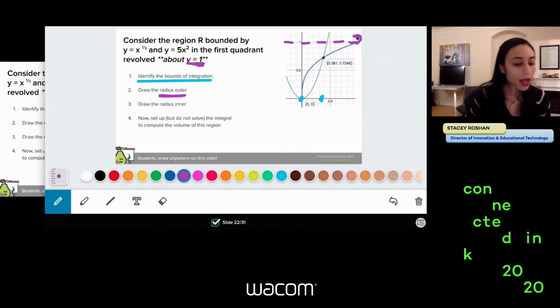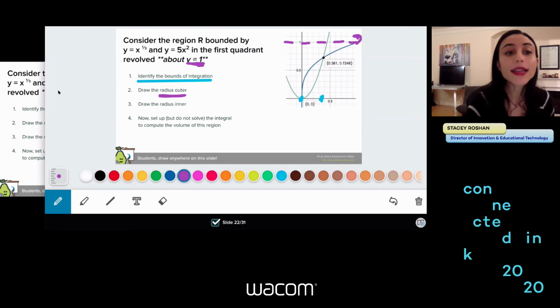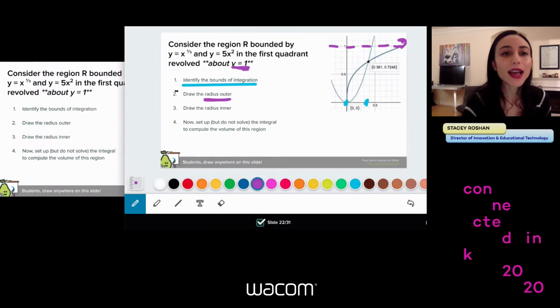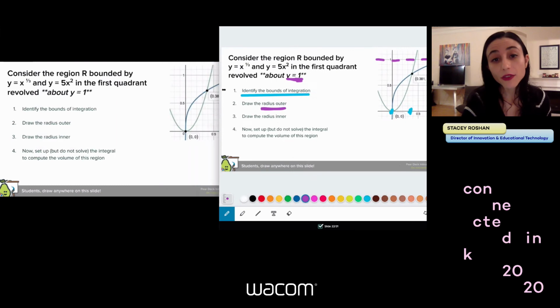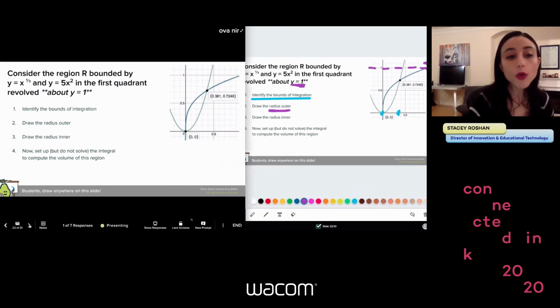So you can see how easily I can draw right on this screen, and in real time it's showing up for all my students to be able to view. So simple, so easy. I can mark it up and I can teach. So I can make this an instructional slide, and then maybe the next slide that I have would be an interactive question where I would ask students to respond with me. So I can do both within the presentation.